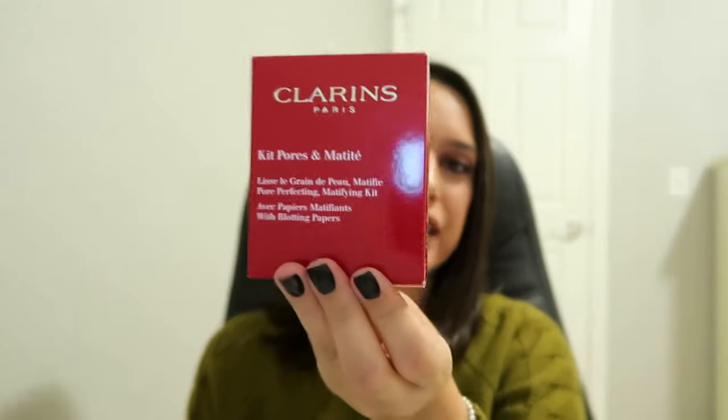Next thing we're going to talk about is the Clarins Kit Pore and Mattifying Cleanser thing. No, it's not a cleanser. It's like these blotting sheets. So let me just show you how cute this is. And I've only used it about twice, but I like it. It's a bit more expensive. So honestly, guys, this is just one of those splurge things you just want to have in your purse because it's cool and you love the packaging, not necessarily because it's better than any other blotting sheets or blotting powder or oil absorbing powder out there.